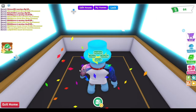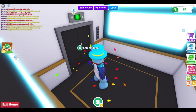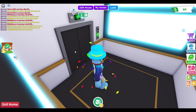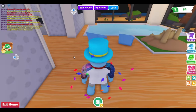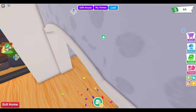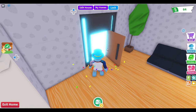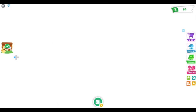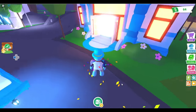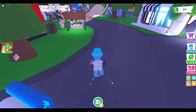No, one more thing. Which is the upstairs. Actually, let's just go out. Select floor. Floor one. Well, it's nighttime right now. Should we skip today? Or shall we go out? I shall go out. Oh yeah, I forgot that I'm in a reserved spot. It's okay because I paid the money for it.